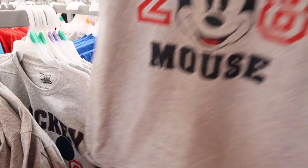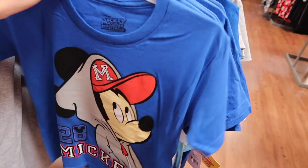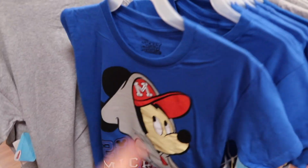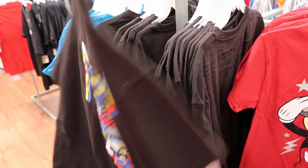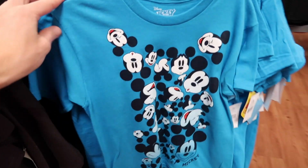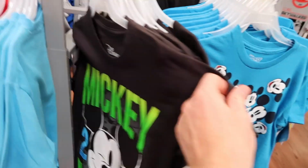Another Mickey Mouse shirt over here. Like I said, guys, tons of Mickey here. Another teenage Mickey, he's got a little hood on. It's a weird face he's made, guys. Put in the comments below if you agree with me on that. A little different. And they have this cool one too. I kind of like the artwork on this Mickey. And again, guys, these are going to be $9.97, so they're about 50 cents more than the other ones we just saw. They have this blue Mickey shirt here too, also for $9.97.